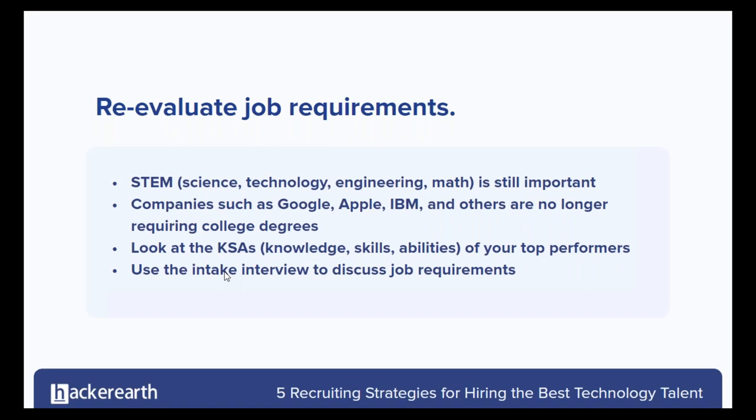They're looking at the KSAs of their top performers and saying to themselves, what kind of job requirements do we need to have for this particular position? And the time to address this is often in that intake interview or recruiting strategy interview, when HR, talent acquisition, and the hiring manager are sitting down together, building the candidate persona and talking about job requirements. What are the job requirements that we need to ask for? Looking at the job description and making sure that it is an accurate reflection of the work that needs to happen.